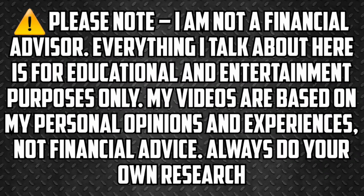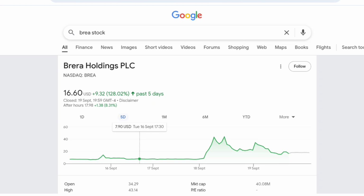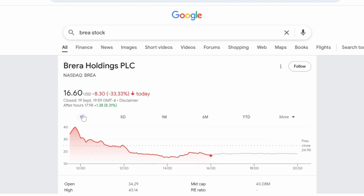We are looking at BREA stock today, which over the past 5 days is up by over 128%. But have a look at what we are seeing, right? The majority of that gain is coming in before the 18th of September. And if you look from that period onwards, we are seeing the stock actually down by 55%, with Friday being a day where we're down by a further 33%, begging the question as to where do we go with this one next?